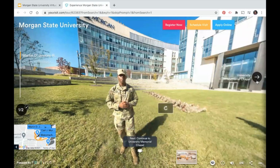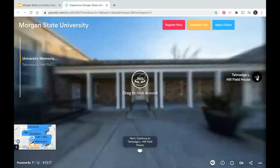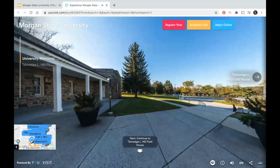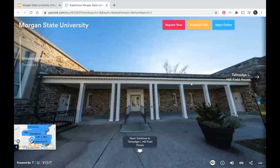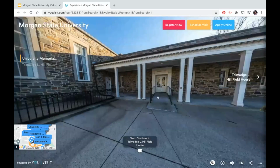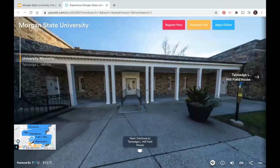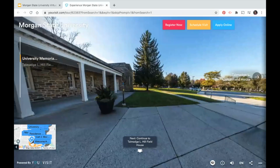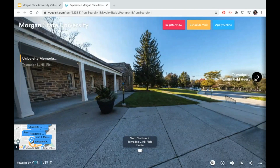Okay. We have a few more. So we're going to visit next the University Memorial Chapel. Awesome. So this is the University Memorial Chapel. If you are a member of a faith community or you'd be interested in going to chapel here on Sundays, this is where you'll be. This building is also located off of Hillen Street. Next, we're going to go to the Talmadge L. Hill Fieldhouse before we round out our tour today.